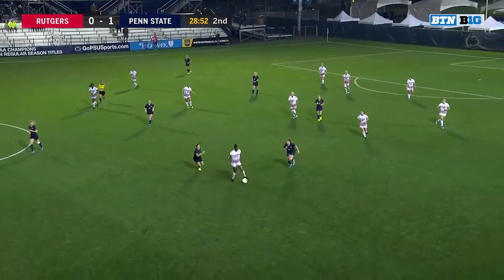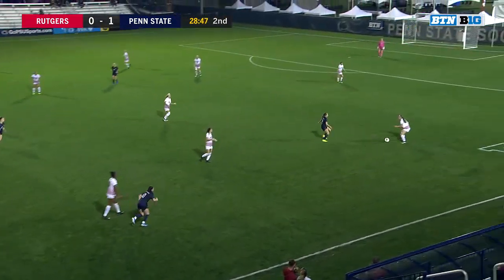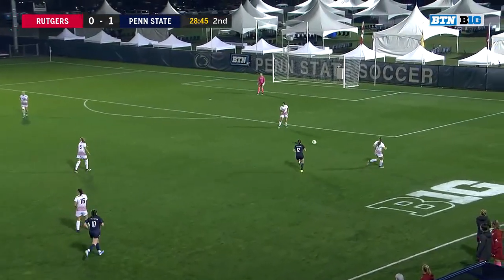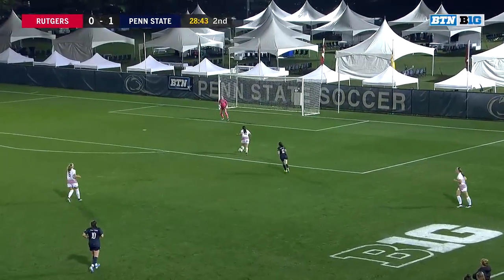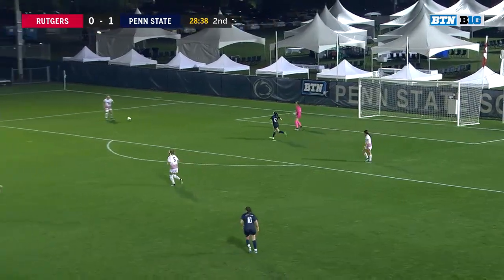Love the little triangle play that this offense can have for Penn State between Taliaferry, Coffee, Abello. I think it just can be so dangerous. Schlegel got a ton of weapons up top.